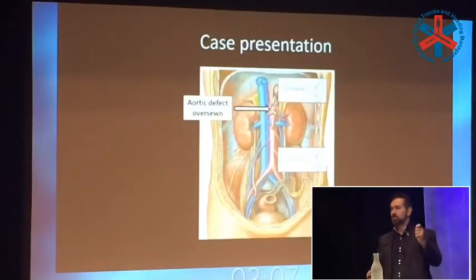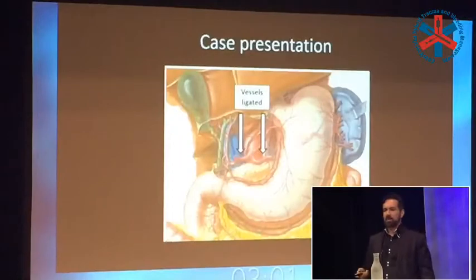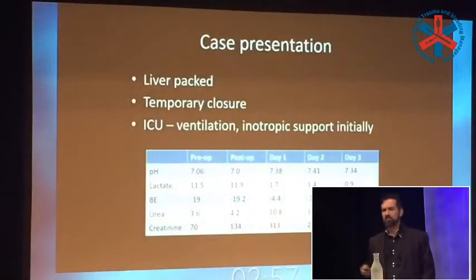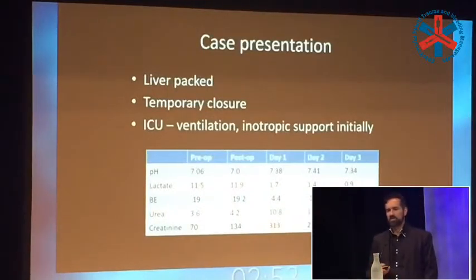So I oversewed the defect in the aorta. There was absolutely no visceral ischemia. I ligated the branches of the celiac trunk. I packed the liver, did a temporary abdominal closure, and went to the ICU.